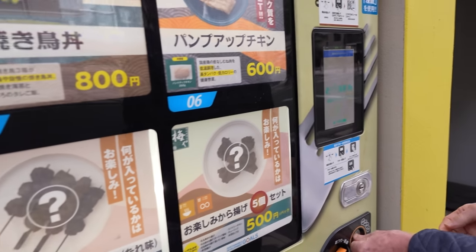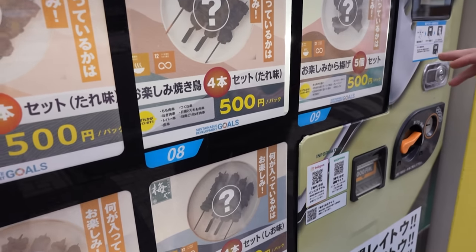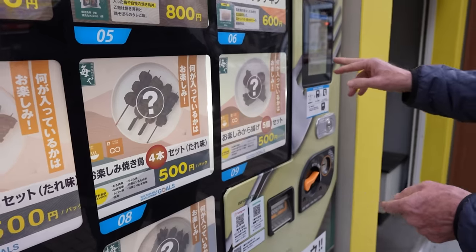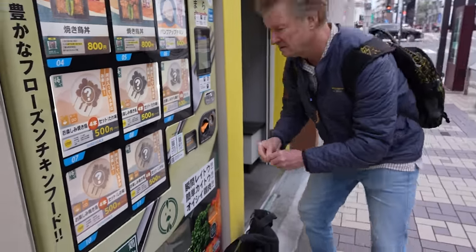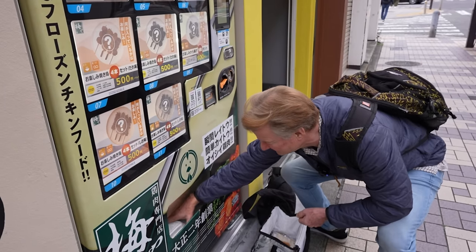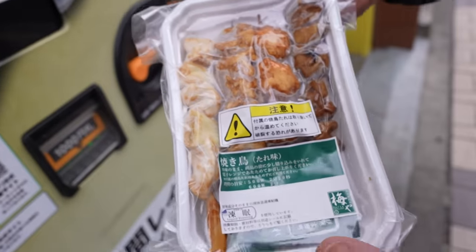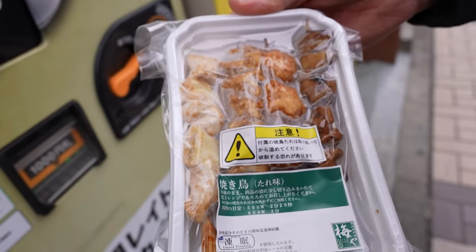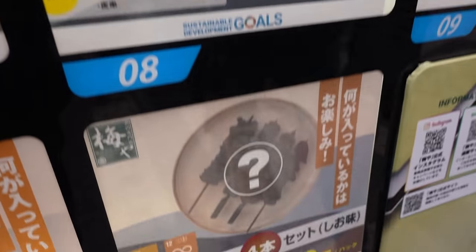Let's do the yakitori. There's one with sauce and one with salt. It's one of each. That's number eight. Okay. Yakitori coming down. Should be on the stick. Oh, it's a variety pack. Nice. I'm liking that. Okay, so that's the tare. Let's also get the salt one.